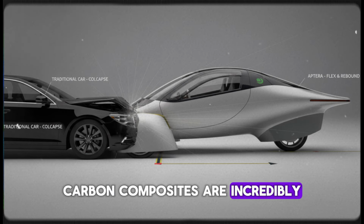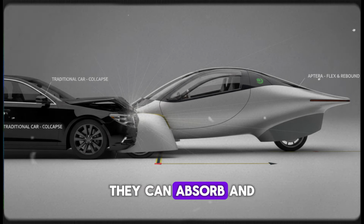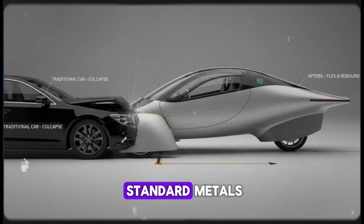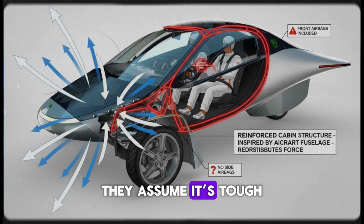Carbon composites are incredibly strong, yet flexible when needed. They can absorb and redirect energy during a crash far more effectively than standard metals. When people see shiny metal, they assume it's tough.